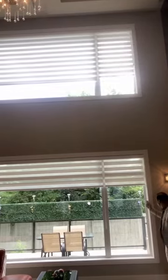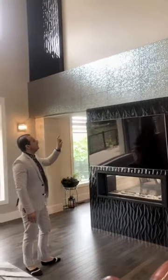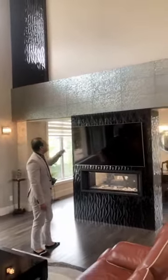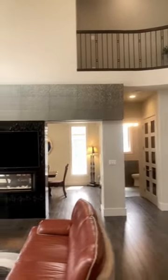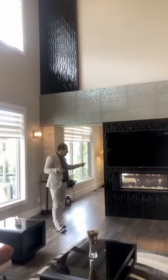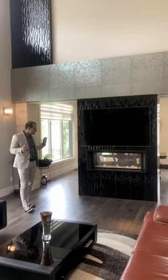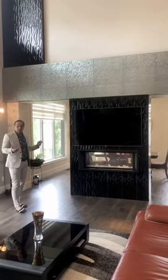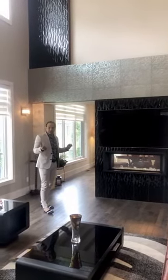Here we go. So that is your remote controlled. Look at the tile work and how they featured it, your tile is black, and then you'll have a nice silver tile throughout. Your living room and your formal dining room both are joined by a two-sided fireplace. That is fully upgraded. As you know, two-sided upgraded fireplaces are very expensive compared to a normal fireplace.